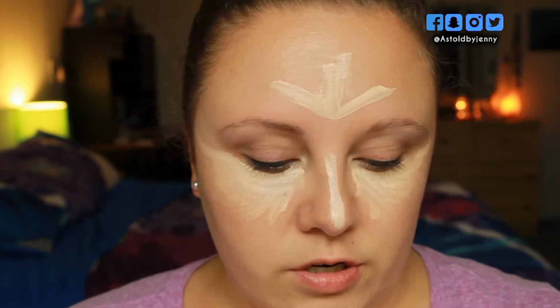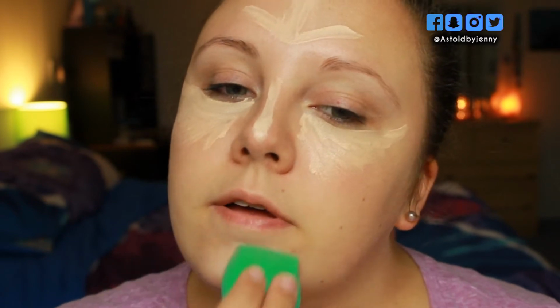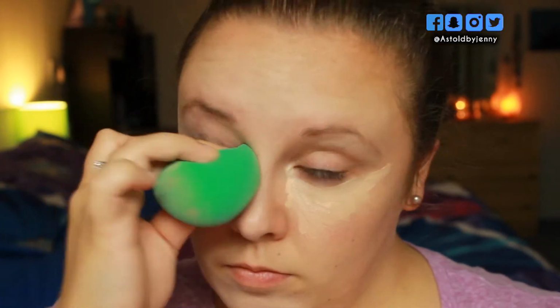I don't go with foundation on a day-to-day basis. I usually don't wear foundation actually. So I'm just going to blend that out now. I'm just going to take a little more down here on the cheek area where I'm red. I have natural redness right here, and so I'm just going to kind of even that out. And put a little bit here and right here, because I get red there too.